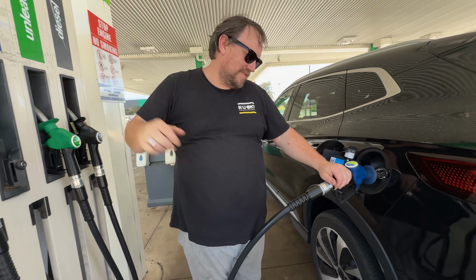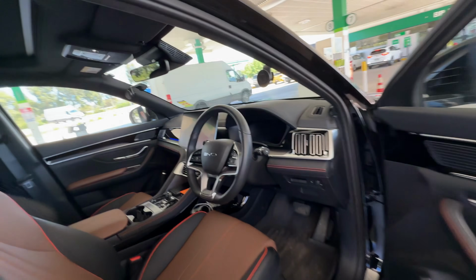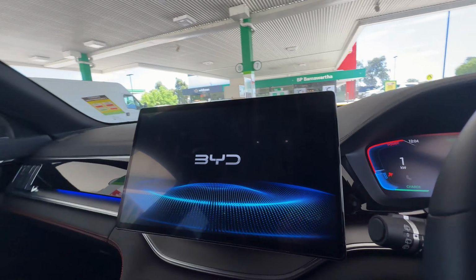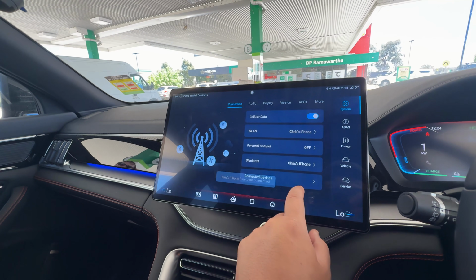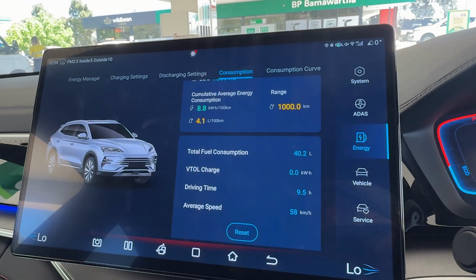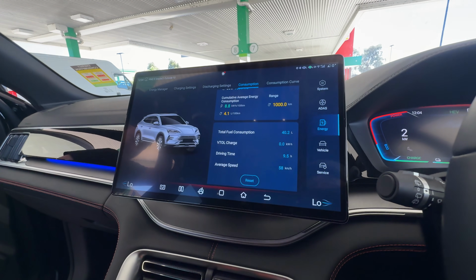42.16. That's what we stopped at. So now let's go check in the dash. Let's just close my door because of all the noise. If we look in here, the energy consumption says 40.2. So how much did we put in? 42.1. It only thinks we've used a consumption of 40.2.